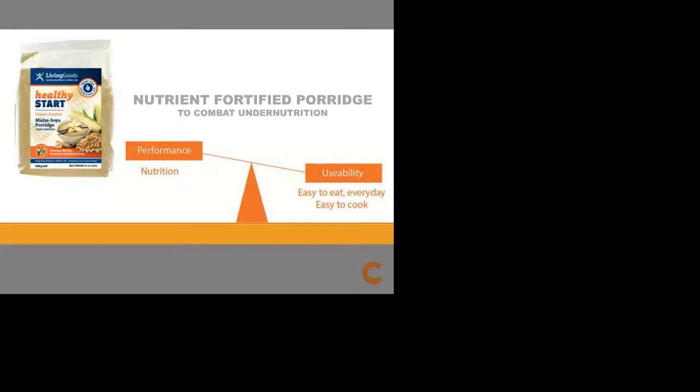So the first example is a food product that we worked on for the Living Foods organization. They use kind of an Avon-like sales model to sell health products mainly to low-income Ugandans and Kenyans via a door-to-door model, this Avon lady style model.